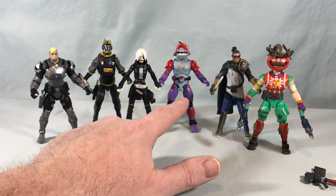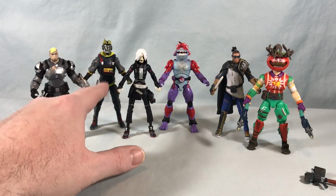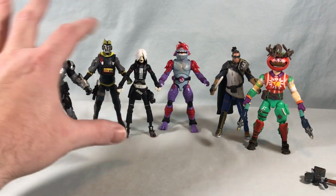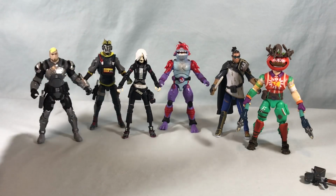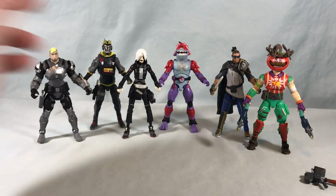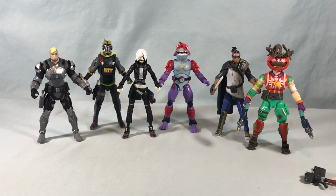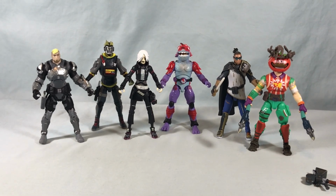Moisty Merman is pretty great. Grimoire is pretty great. Hotwire's okay. I like the translucent bits that make him seem like he's living energy, which I think is really cool. I'll be honest, they're all great. Yes, TomatoHead is probably my least favorite, but that's not to say there's anything wrong with him. He just happens to be the least exciting to me of this assortment. But there's just a lot of really great figures in this assortment.